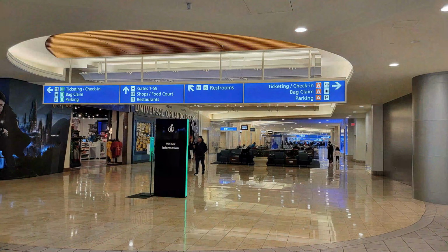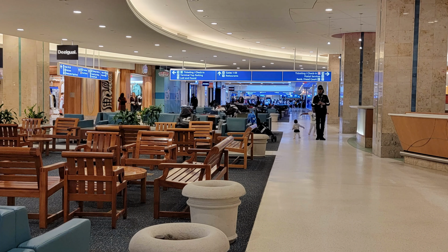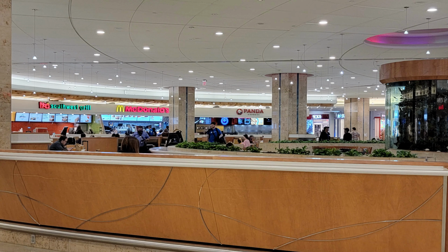Everything in Orlando Airport is organized by gate number. So there's a long central hallway connecting the two ends of the airport with security at both ends. There are seating areas throughout the hallway. There's even some around the fountain. It's nice just to sit in there if you're waiting to pick somebody up at the airport. In the middle of the hallway, there's a food court, nothing special, mostly just fast food.